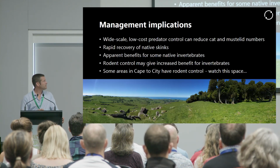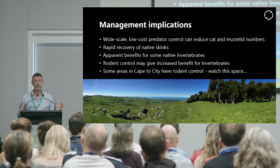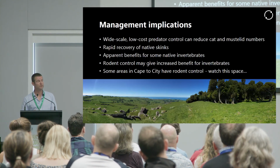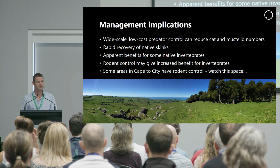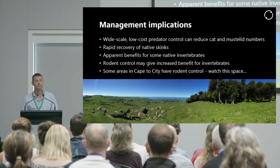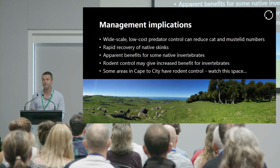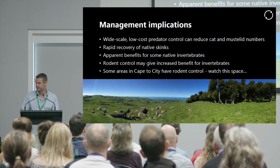The Poutiri Ao Tāne project is only looking at the larger predators, the cats and mustelids. Of course, if we had rodent control in there as well, we might expect to see a lot more difference in things like skinks and native invertebrates. And as part of the Cape to City program, there are some areas that are having rodent control in addition to the larger predator control. So in those areas, we might see some really, really good recovery of native fauna.